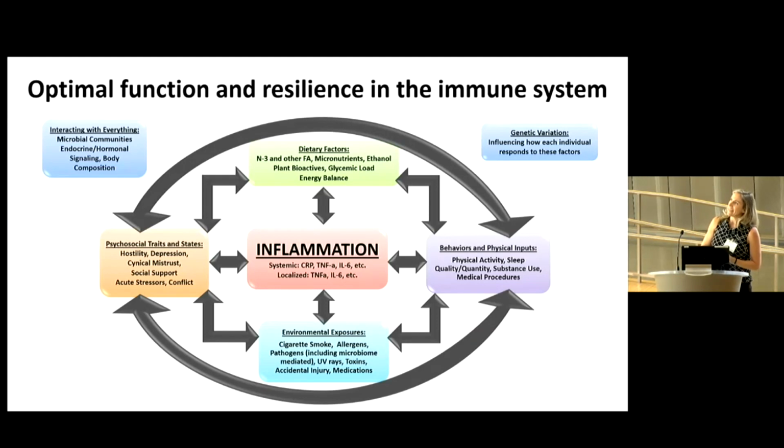This was a figure I made 8 years ago to think about this, right? So I debated whether or not to put my slide of, for every complex question, there's an answer that is simple, clear, and wrong. So we always want to change this inflammatory response. And so omega-3s are what I showed you, and that's a very small piece. But we're also interested in these other determinants.